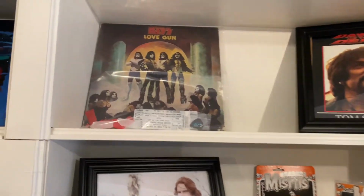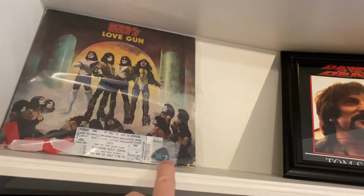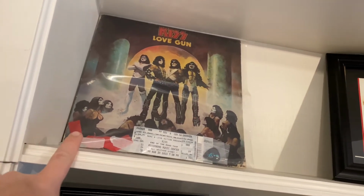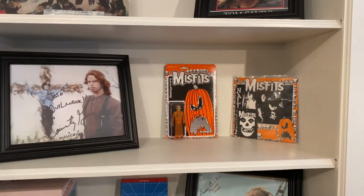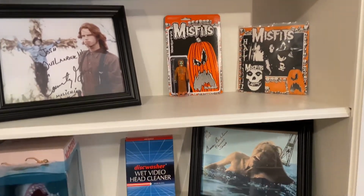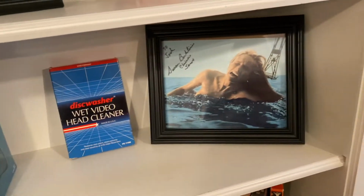Kiss. Love Gun. Got a concert stub there. And I got a pig from Ace Frehley, and some of the confetti from the show. Got Courtney Gaines, Children of the Corn. Some Misfits stuff. Jaws Yahtzee. Fun for the whole family.